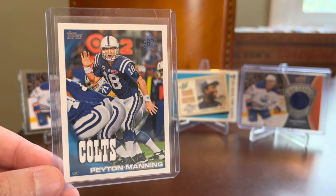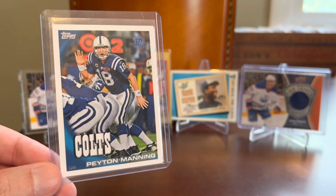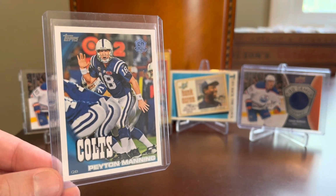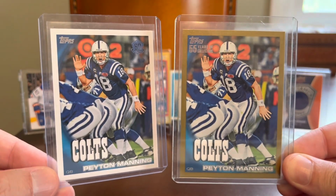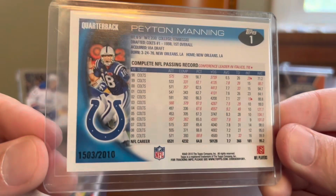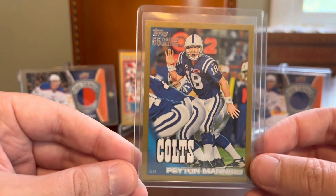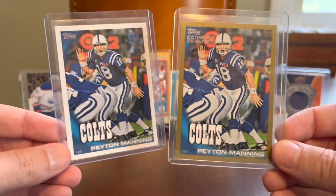Love the image as well, and love the fact that it's a buyback of an all-time great and a Hall of Famer. And then I just happened to stumble upon it. Based on this, I started looking at 2010 Peyton Manning and found the gold version of the 2010 Manning as well. So just like with baseball, we saw the Pedro at the beginning of the episode, these are serial numbered to year of release. So I have copy 1503 of 2010 here. I think this is my first Topps gold football card, if I'm not mistaken. Although I do have a couple others since discovering this one that are on the way.